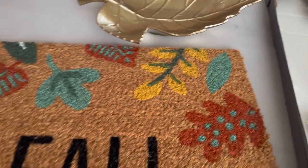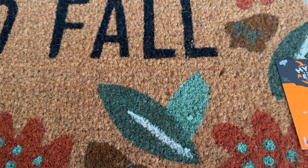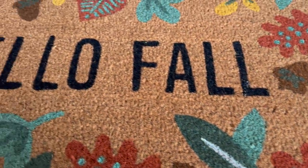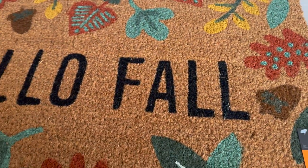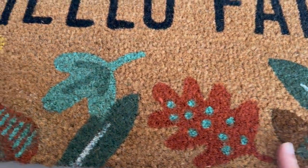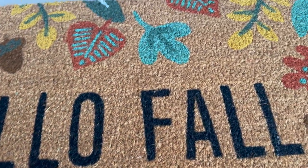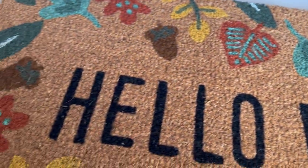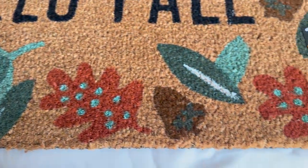And then the last, no, two more things. I got this beautiful doormat. You know, I have a doormat and I can't find it. So I told hubby, I'm going to buy another one. So this is perfect. I love the colors, love the leaves, all the browns and different things. It has Hello Fall, so it has all the pretty colors that I like. So it is so pretty.